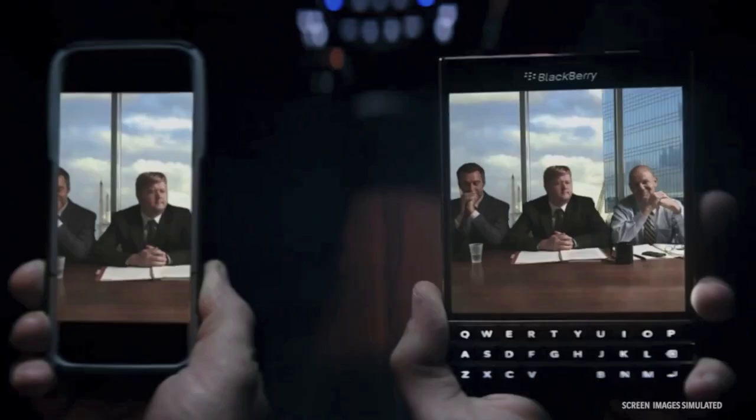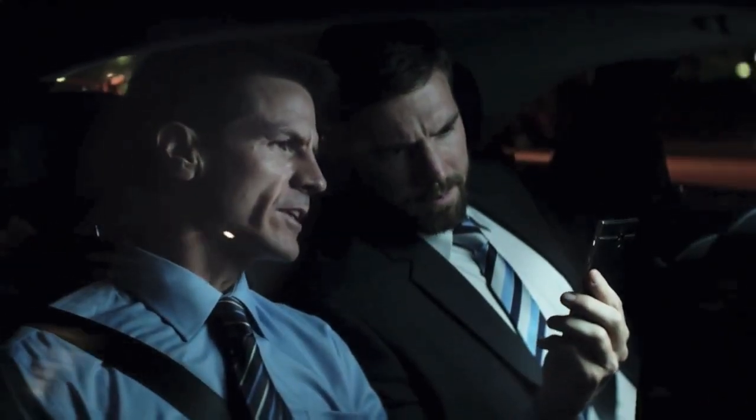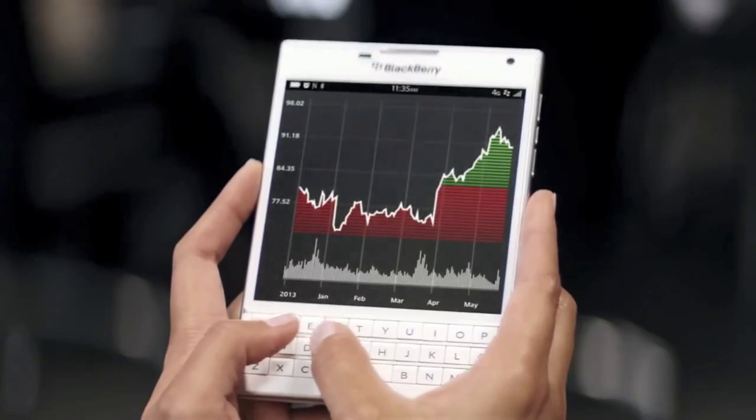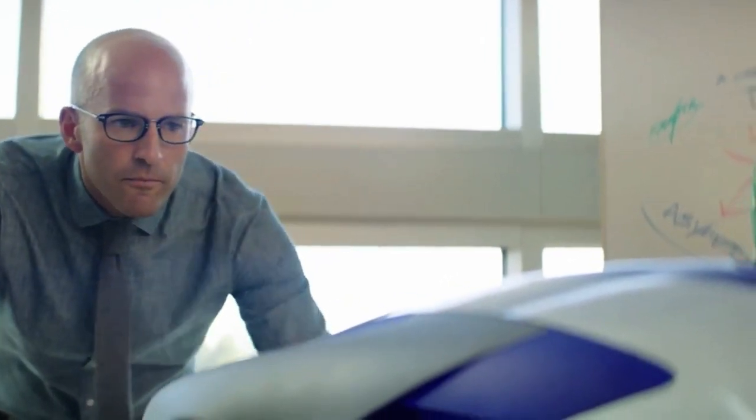BlackBerry, anyone remember it, has released the Passport with a large square 4.5-inch screen and a full physical QWERTY keyboard below. The display resolution is an odd 1440 by 1440 pixels, with BlackBerry saying businesses will be able to fit more content in. It's an interesting idea, but the overall device does look a bit cumbersome. The keyboard keys are also touch sensitive, enabling swipes and brushes to interact with the OS.